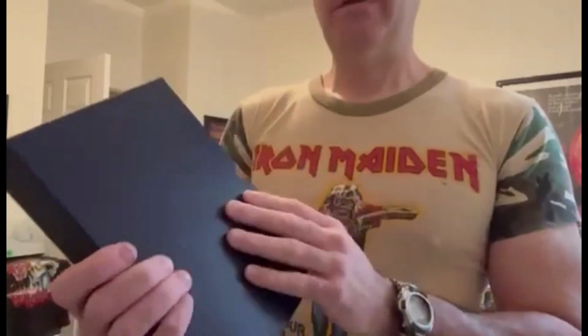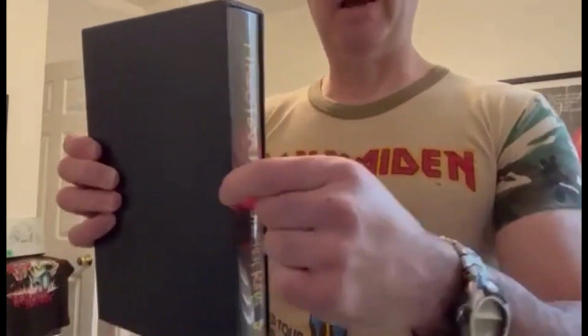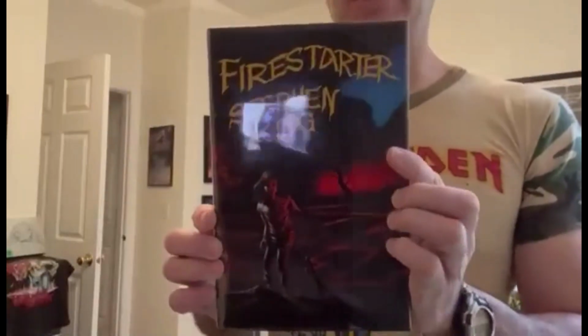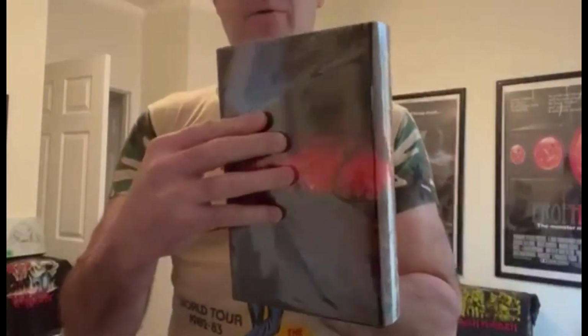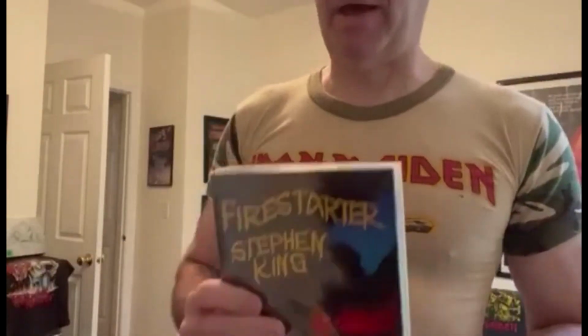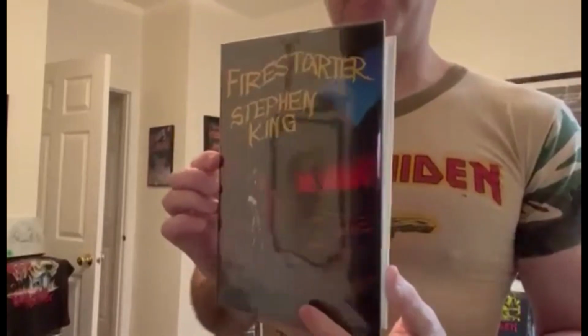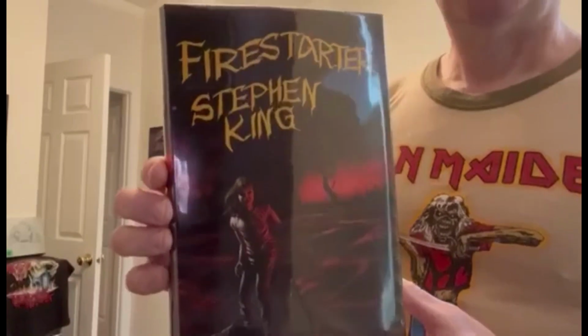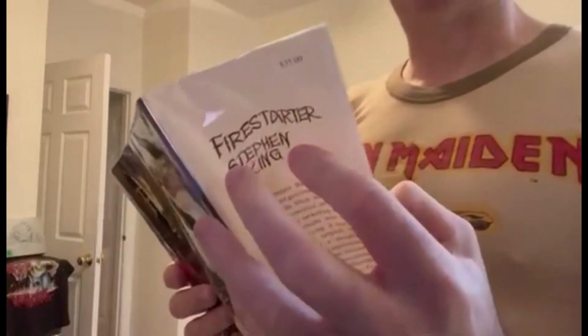But this is the numbered one. It was published in a fairly plain blue slipcase with little holes cut out so you can pull the book out easily. Here's this amazing jacket artwork that wraps around the whole book. This is what attracted me to the book when I saw it back in the day. It's beautiful artwork. I'm trying to eliminate the glare here. And this book was $35 upon release.